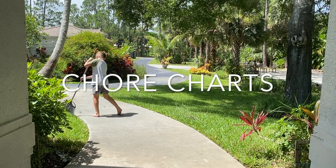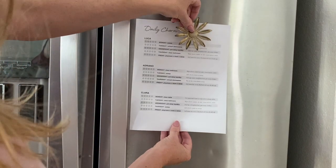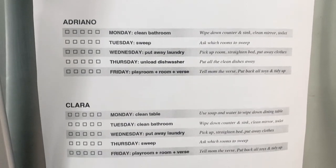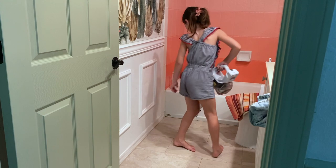Let's talk about kids and chores. My three kids, 8, 10, and 12, have been using this chore chart for the better part of a year now, and it's worked really well for us. I think our new system catches the balance of doing work because you're part of the family, but also giving a little reward or incentive.